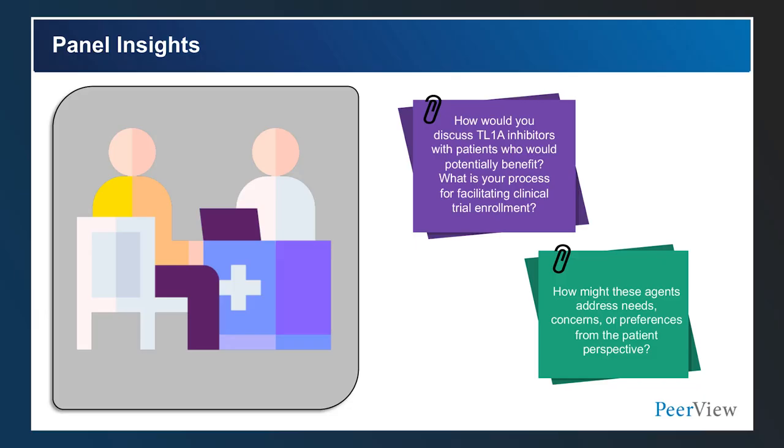I think the other thing you can say to a patient is you're never going to get more attentive care than when you're in a clinical trial. We are going to pay such close attention to you. Not that we don't already, of course.